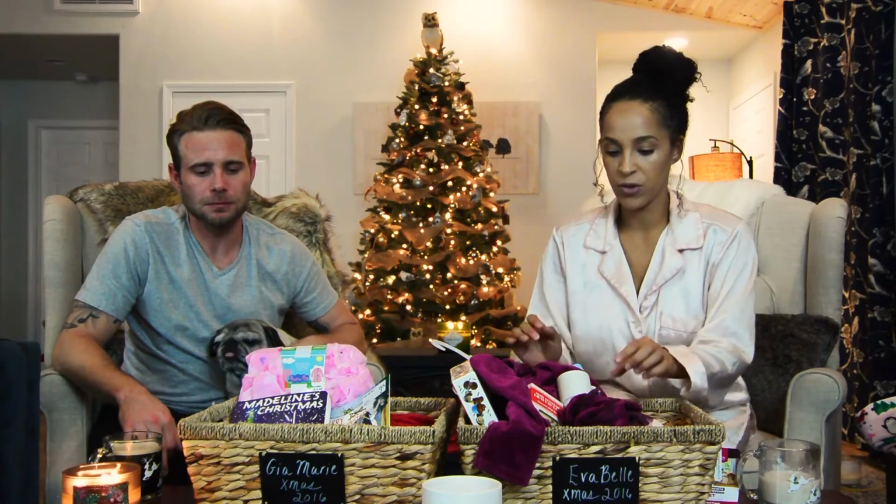We got Gia some earmuffs. I'm hoping that she'll like those. She's never had earmuffs before, but when we bring her to school, it's chilly. They just looked super cute. I think the entire Cat and Jack line at Target is awesome, so I think those will be super cute.